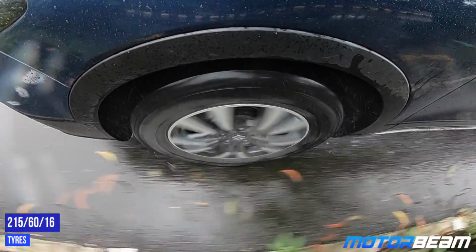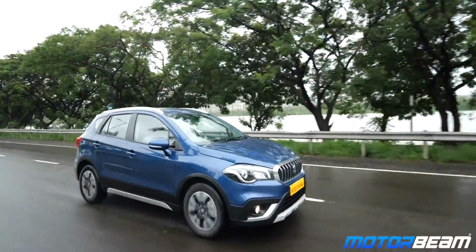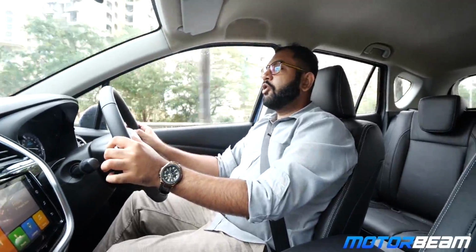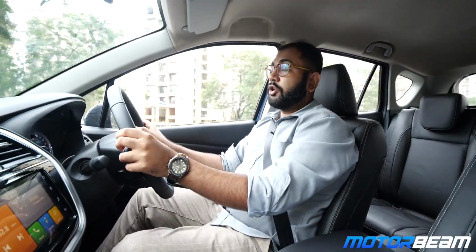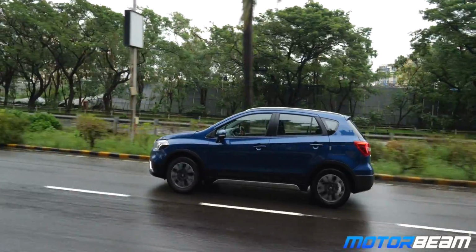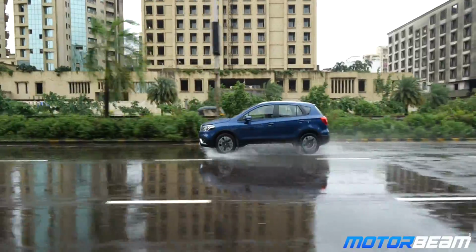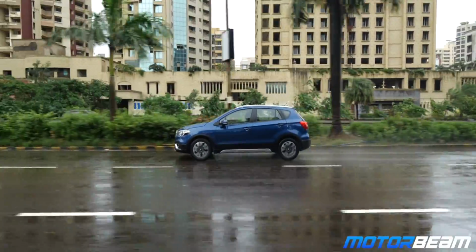The S-Cross gets 215/60 16-inch tires, and these tires are more than adequate for this car. The Maruti S-Cross doesn't really have any proper competitor in this price bracket because most of the compact SUVs are sub 4 meters in length, while this car is 4.3 meters long. The S-Cross feels very mature to drive and it also has a big car feel, so there's no reason to complain on the driving dynamics front.